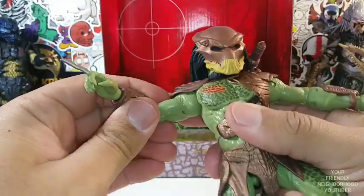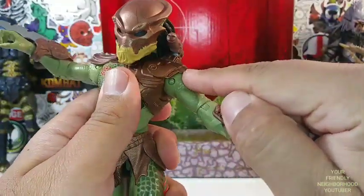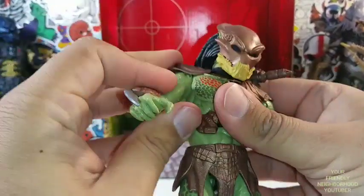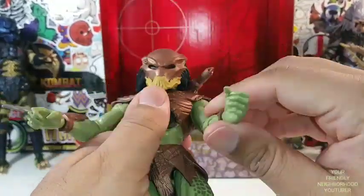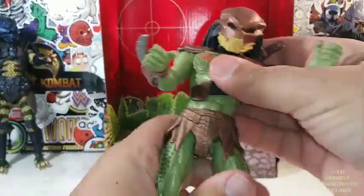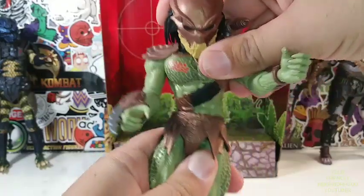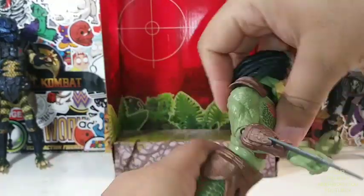Let's check out his articulation. So, arms can't really go upwards because of this one. This arm can, but it's hindered by these pieces right here. Arm goes down. Can't rotate because of the shoulder pads. He does have a nice little ball hinge right here at the waist. That's really awesome. I like that a lot. That's nice.